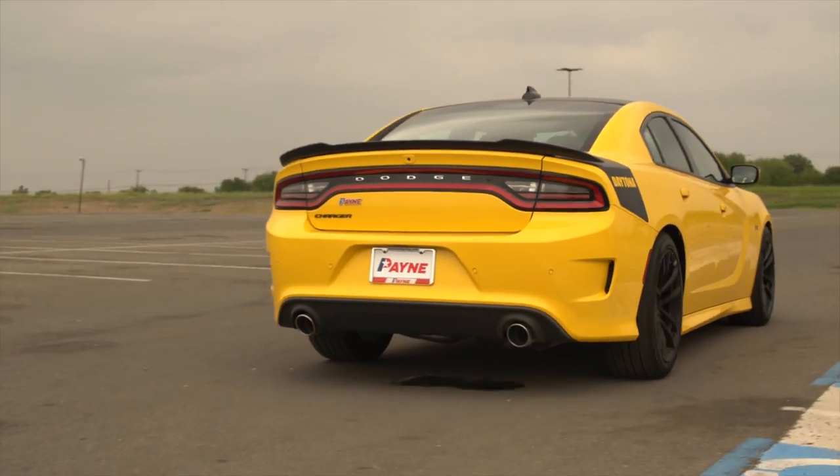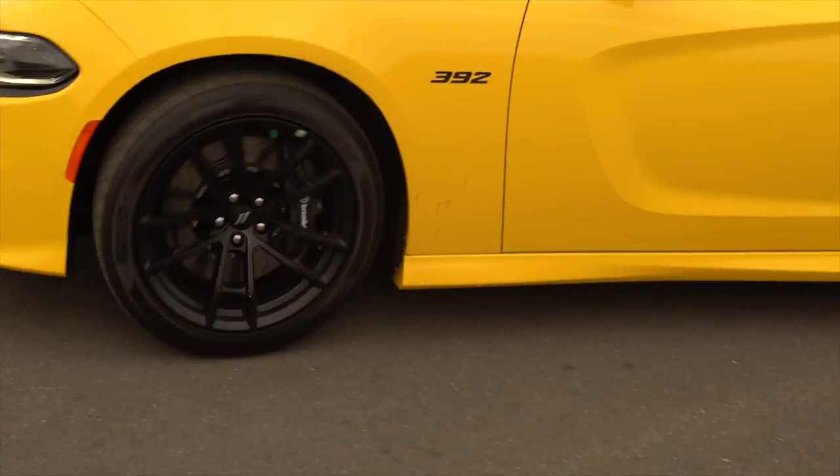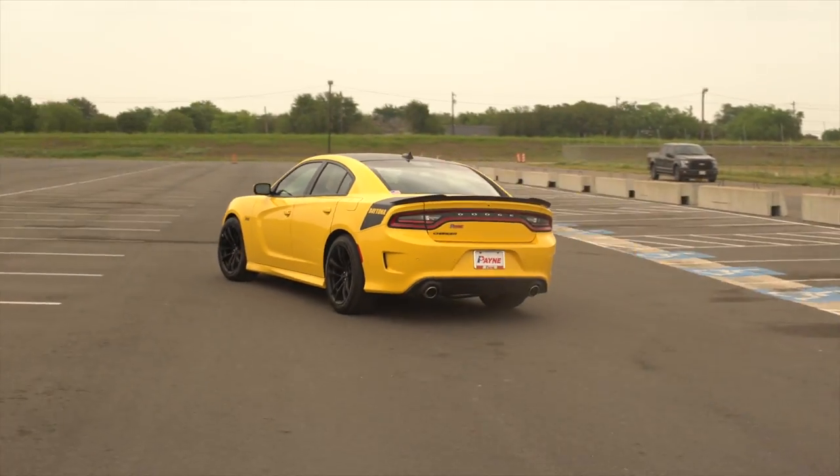Whenever you're ready, it is a performance vehicle. Just get a handle. Tell me what you think about it, both inside and out, and let's get after it. First off, it just looks absolutely gorgeous, and it looks like it's got something underneath. Listen to that. That is just remarkable.